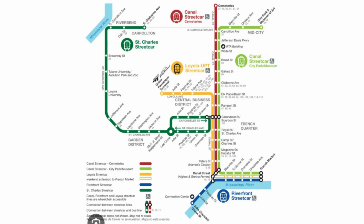Before riding the New Orleans Regional Transit Authority streetcars, be sure to familiarize yourself with maps of the network. The line in blue is the Riverfront streetcar that follows the Mississippi River from the flea market to John Churchill by the Convention Center. The lines in red and light green are the canal streetcar lines. The red line would take you straight to the cemeteries where you can take a tour, but this line terminates at Canal Street. The light green line will take you straight to City Park and the New Orleans Museum. The light green line also serves the flea market.